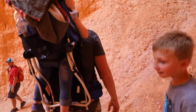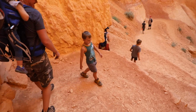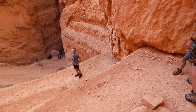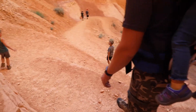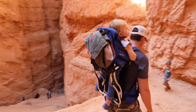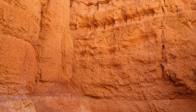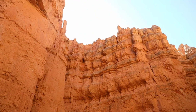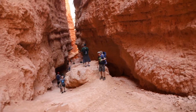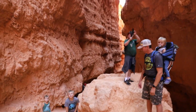Look. Ooh. And more zigzags. Is this not part of the Navajo Loop? I don't know. See this? Kind of chocolate. We're almost there, guys. See the Wall Street sign? No. The little fence there? Oh, yeah. Up there, and you see the little piece of wood? Yeah. That's where we started.